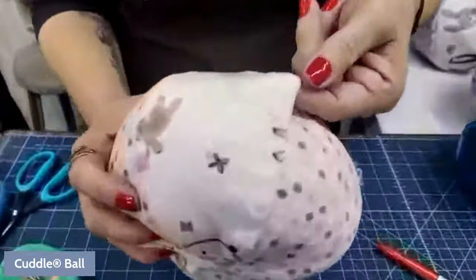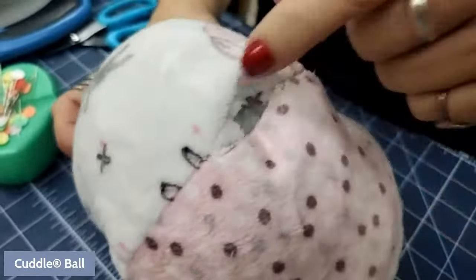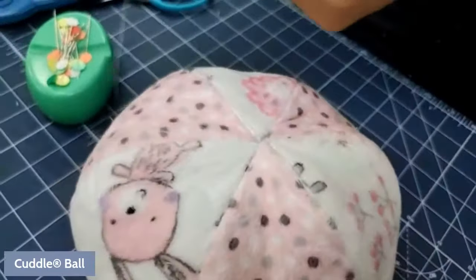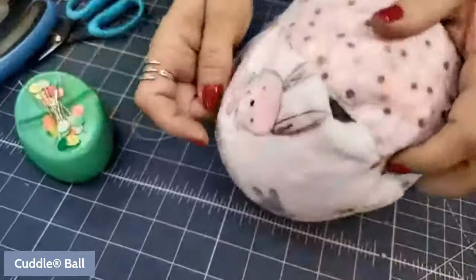Okay. So this is one that I did. So sorry, we're going to zoom in again real quick. So this is one that I did before that has the little stitching line. Okay. So that was that little stitch that I did, and you can see it on both sides. Look, I have my needle and it's already threaded. Okay. So now I'm going to show you how I do this.